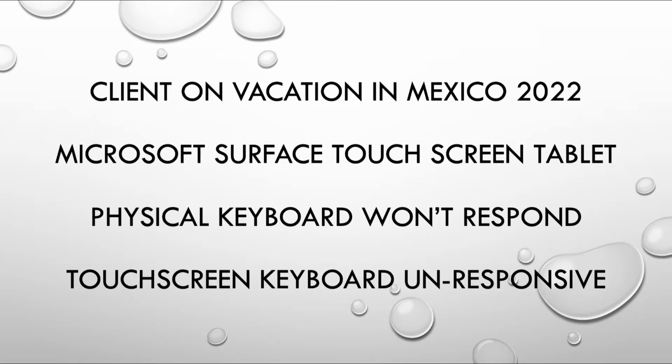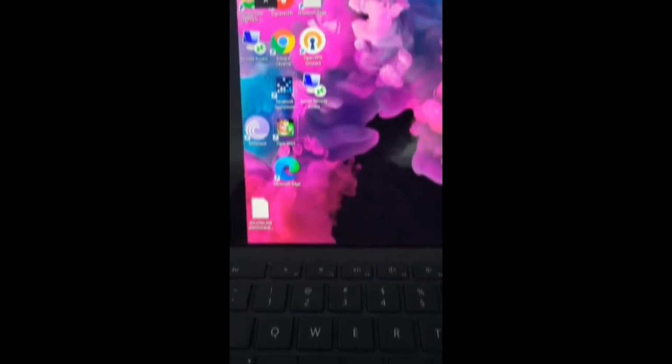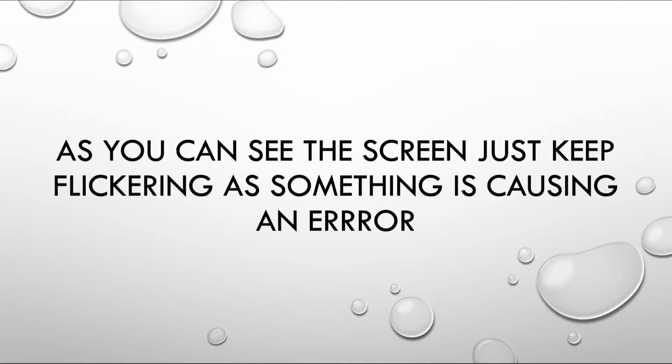Watch this. As you can see, the screen just keeps flickering as something is causing an error. So the screen flickered whenever he used the built-in keyboard, as well as tried touching the touchscreen to activate the touch keyboard. Computer would not respond properly.